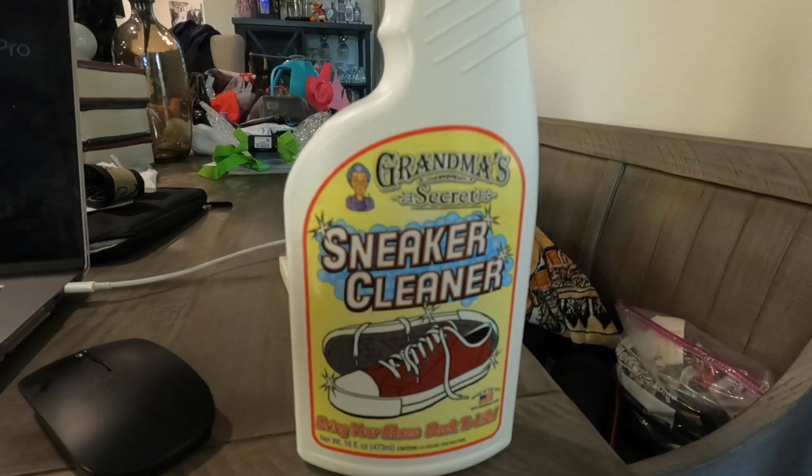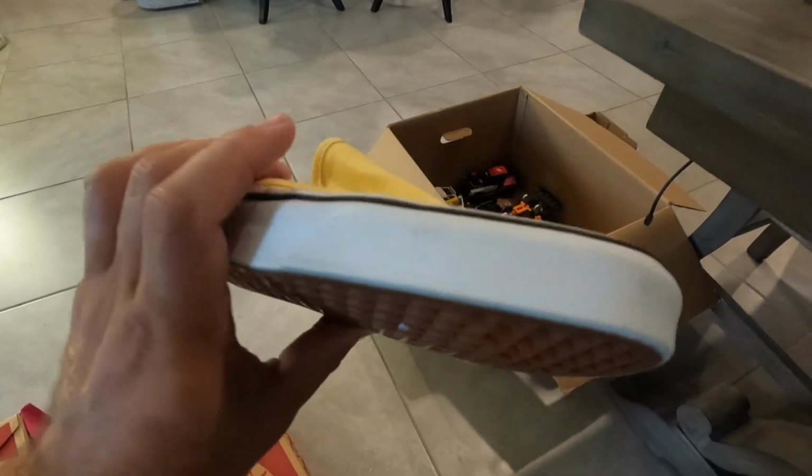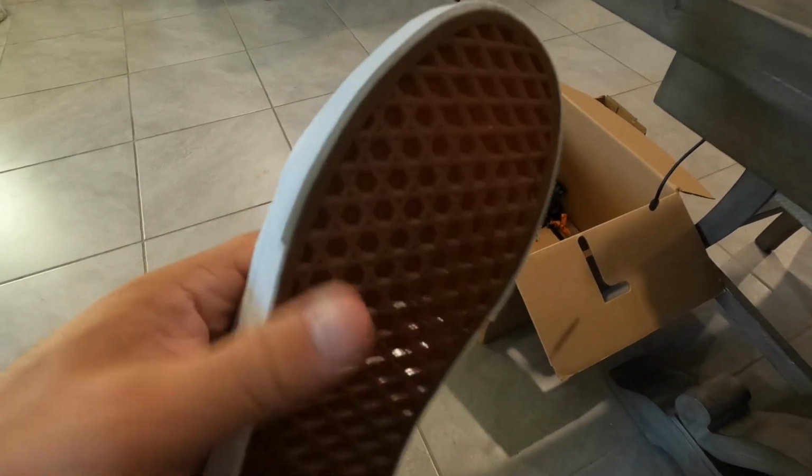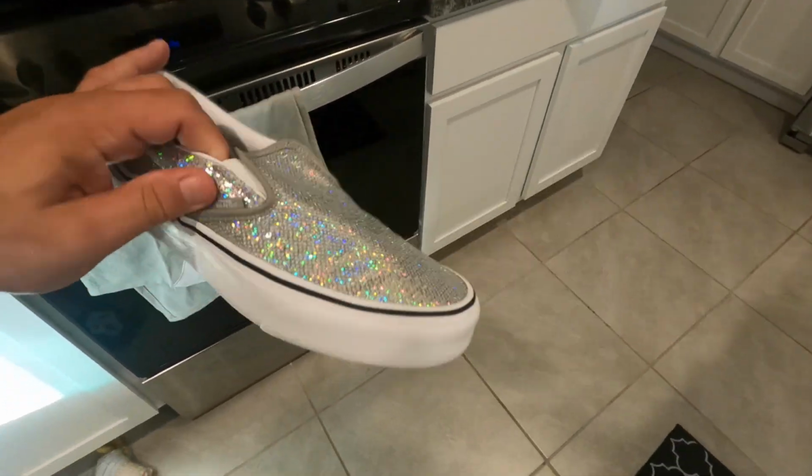All right, so another thing I actually use is Grandma's sneaker cleaner. You spray it on the white. It actually works really well. I mean, look at these. Except for the little spot right there I need to touch up, but other than that, they look pretty well. So it took me about 15 minutes to clean about 5 pairs of shoes, but these things look great. So much better than what they did.